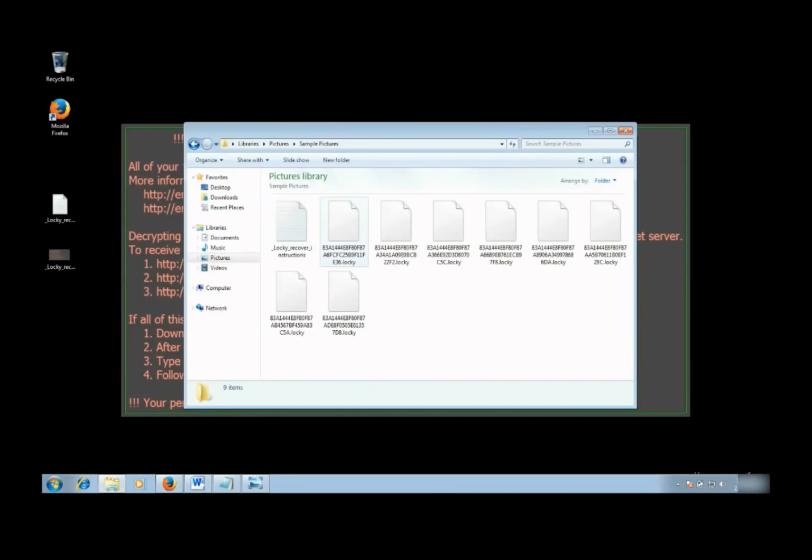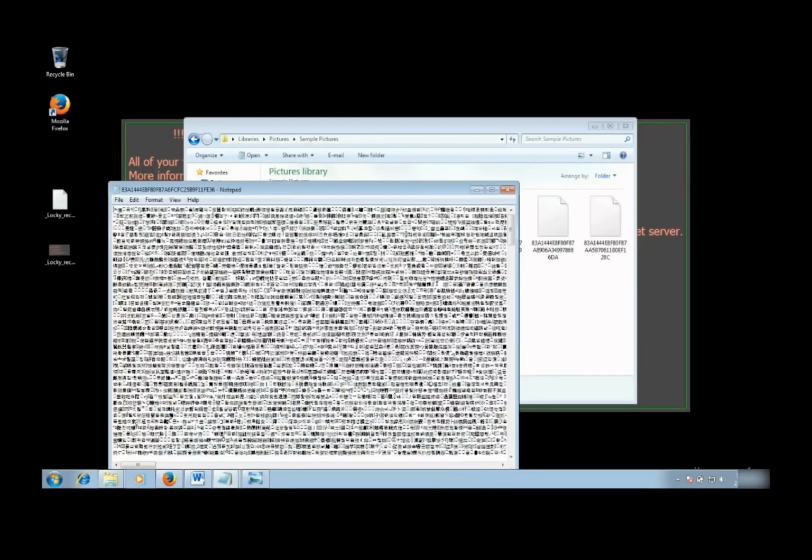So this is what it looks like if you open up the File Explorer, and basically all the files get renamed. You can see this is the Locky ransomware. If you open one of these, it's gobbledygook. So yep, it's been encrypted, but I just wanted to at least show you what it looks like. Some of you may have seen this. Some of you are like, I've actually never seen what this encrypted stuff looks like. You can try and rename it if you want. It's not going to do anything. The fact is, the data is scrambled.